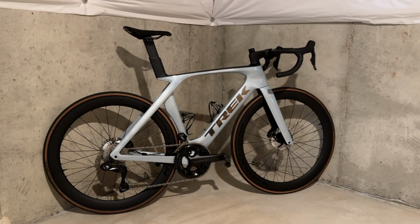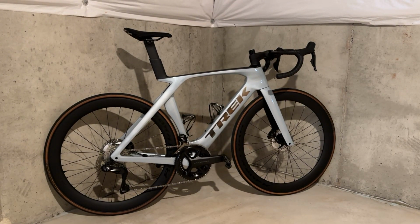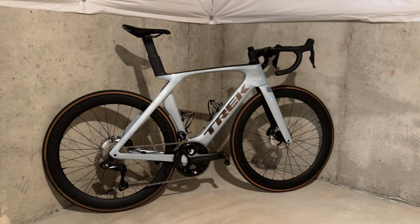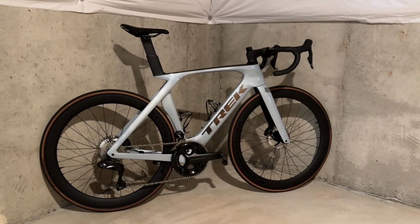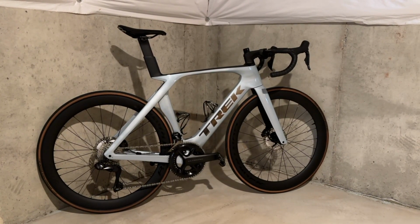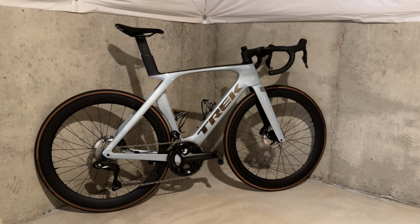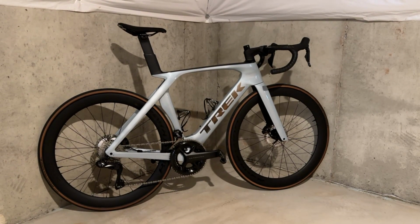I looked at the SLR, price-wise, just kind of put me off. I didn't want to spend $9,000 on a bike. I happened to stumble on a video from GC Performance on YouTube. I had no idea this bike even came out. I had kind of given up on looking at bikes because everything I was looking at was a little bit expensive. But overall, very pleased with the purchase.